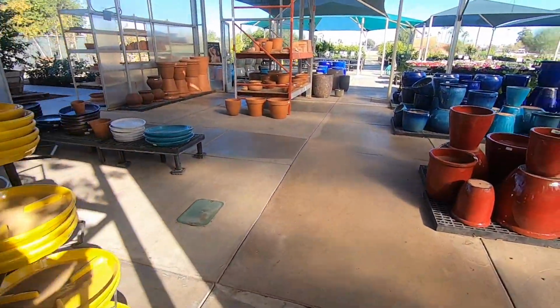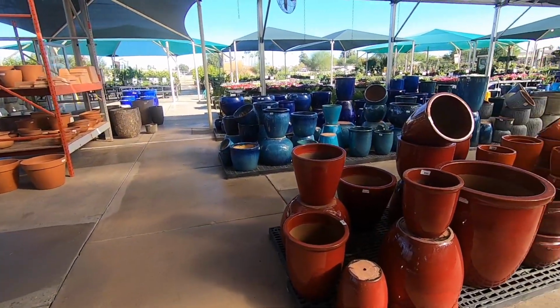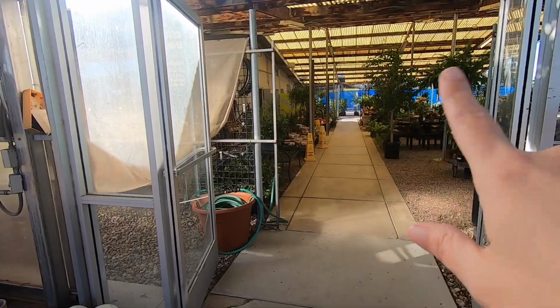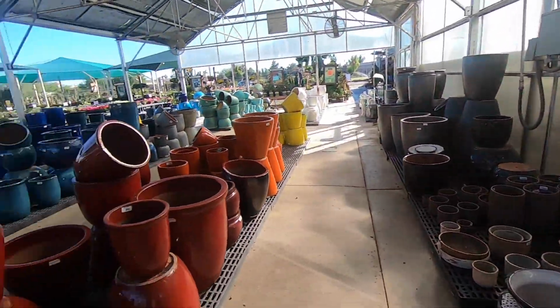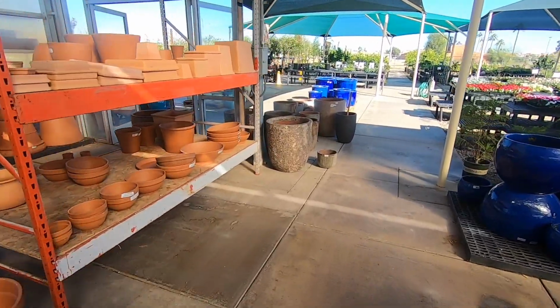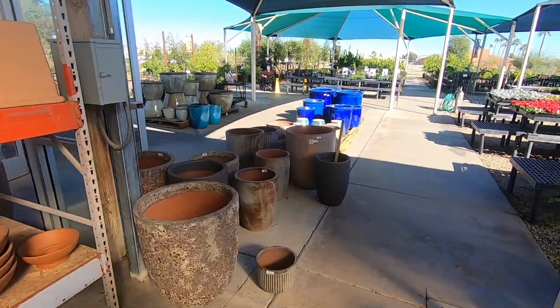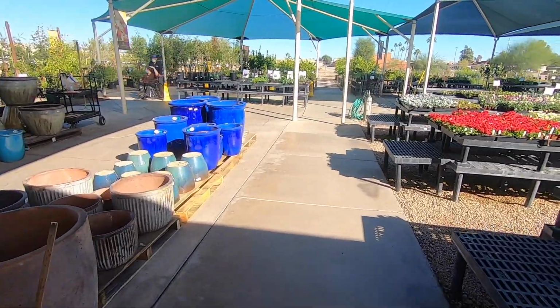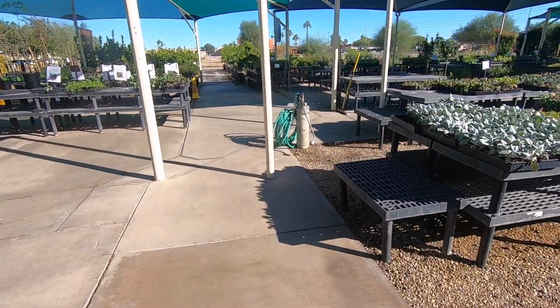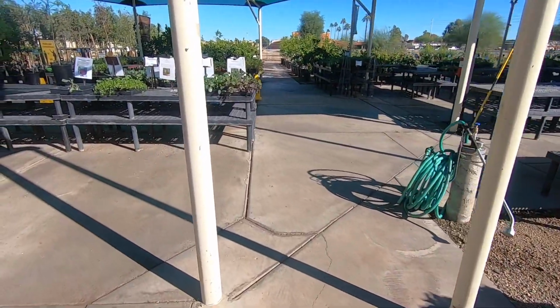Now this is usually the area that they close up to put all the indoor plants. So I guess for right now, we're just kind of keeping them over here. And there's lots of pottery out here to check out. So let's go see, because this is the time of the year that we're definitely gonna see winding down occur with the vegetables that are available.